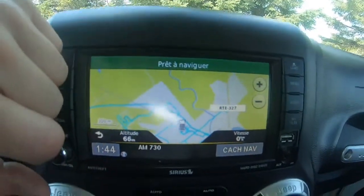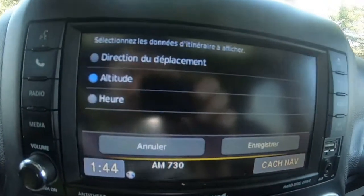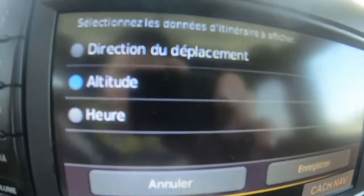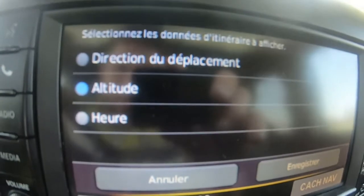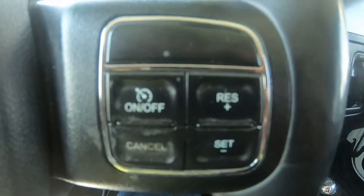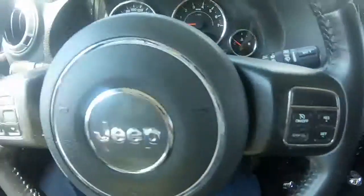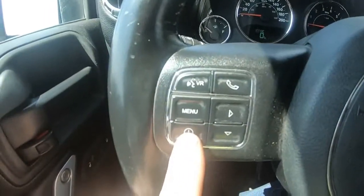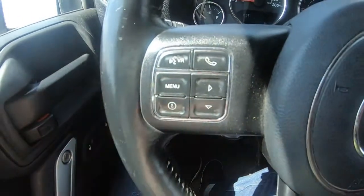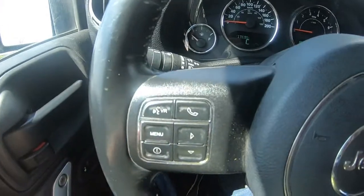And also have the attitude, because when you're driving a Jeep, you have attitude. Buttons on the steering wheel. You have cruise controls. You have your menu here that you can control for your radio. You have the Bluetooth connection for your phones.